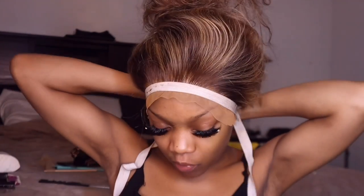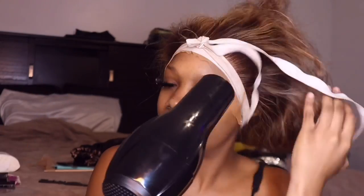Then the elastic band one. And I'm just gonna put it. I wish I had my bigger one. I could never find that shit, so fuck it.